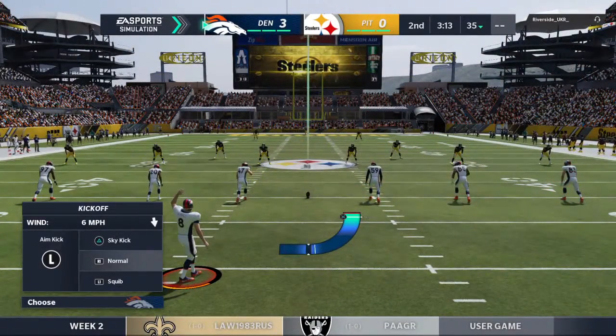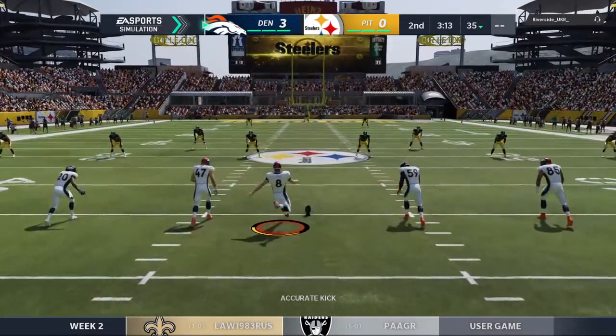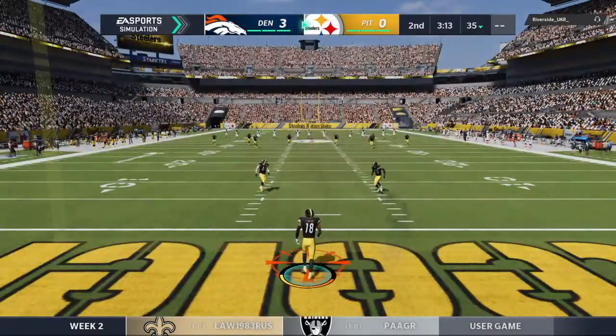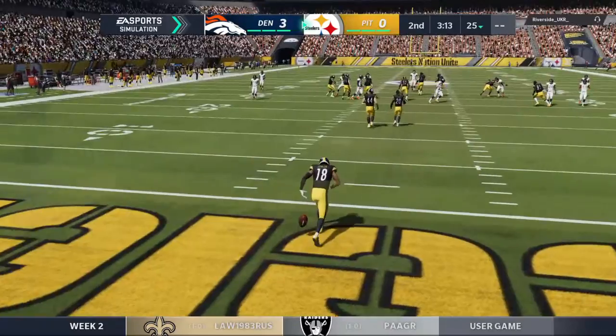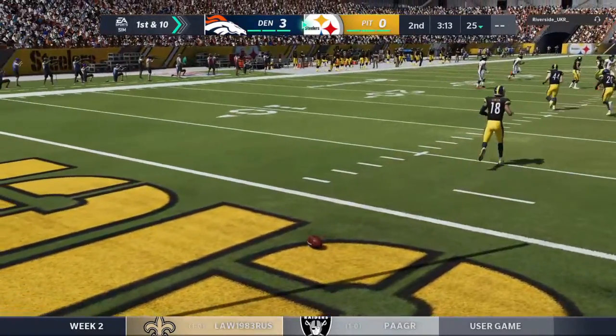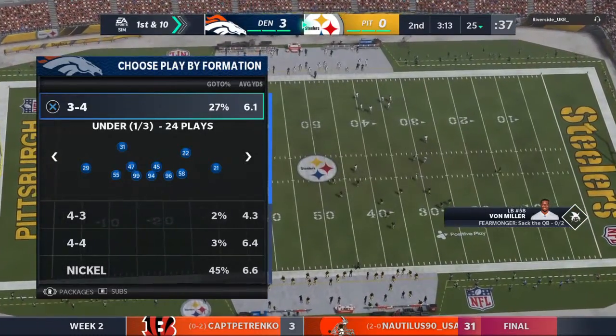Well, distance was never the question there, but he gets a friendly bounce to carom that thing through the uprights. Yeah, and when you're trying to hit from 50-plus, you got to expect the ball's going to slide one way or the other. So he's pretty fortunate there that he's able to bank this one in. This will make it into the end zone. And he'll just sit on this one as their drive will start at the 25. Their own 25-yard line.